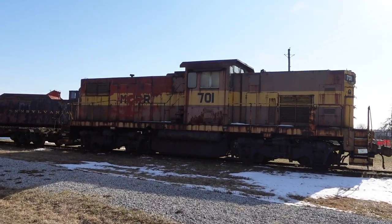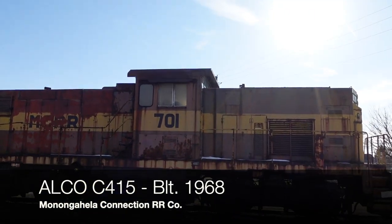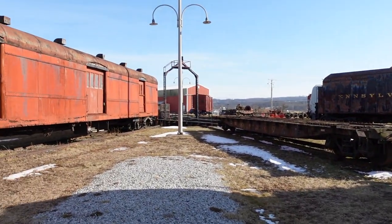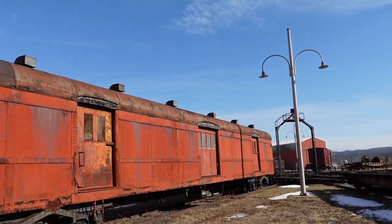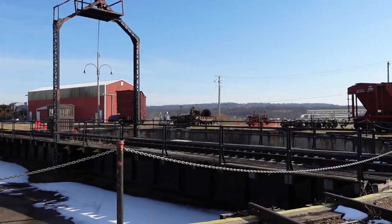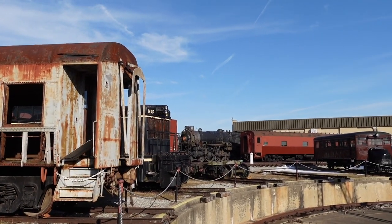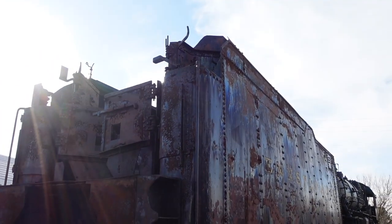Got some other really cool stuff out here. Got this switcher here. I'm not sure who made that. It's probably like a Baldwin or an Alco, honestly, by the body style of it. We have, looks like a high-speed baggage car, possibly. Now this, I believe, is a Reading Lines turntable. That's fully operational. They can use it to move pieces around. There's a sneak peek of the engine we'll be seeing last right there.